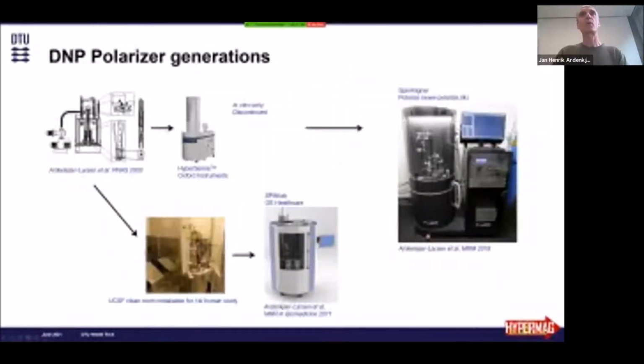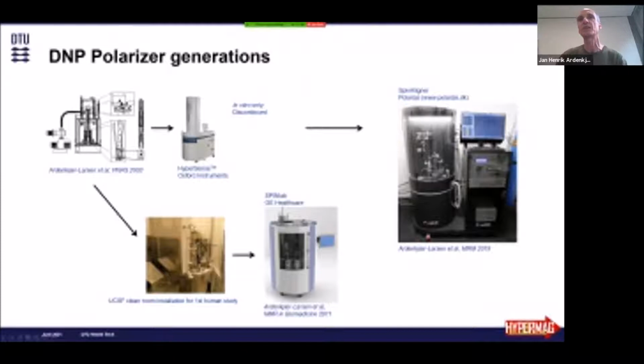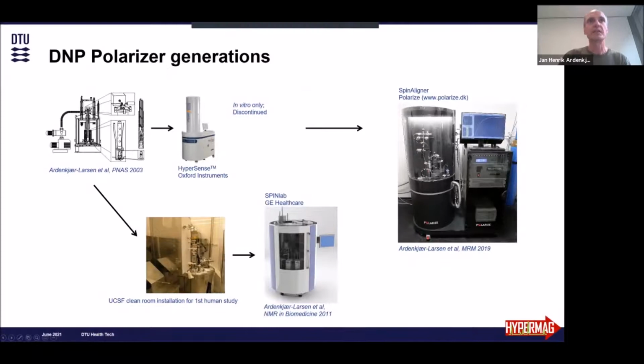Now, the polarizers have also evolved over time. The original polarizer design was used also in the first clinical study. We took that into a clean room to do the first study at UCSF. And then we developed in parallel the SpinLab, which was an automated version of that, and got rid of the clean room installation by bringing that inside the polarizer and keeping the sample sterile and safe to inject. And then Oxford Instruments introduced the HyperSense, which was a preclinical polarizer based on the same original design.